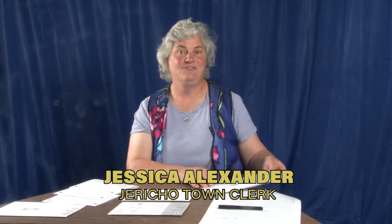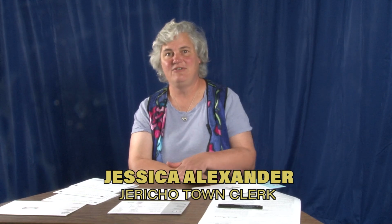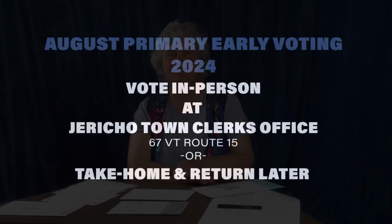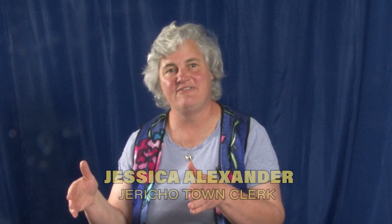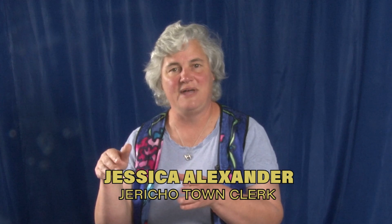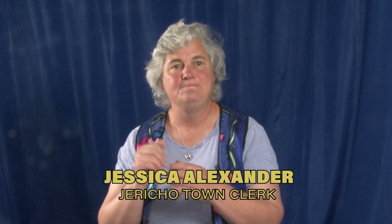Early voting, if you want to come to the Jericho Town Clerk's office, that's at 67 Vermont Route 15, you can come in person and we can actually hand you your ballots. Early ballots, you can either take them home with you or you can vote them in the office. And we have a tin inside the town clerk's office that once you've voted your ballot, you can put it in the tin.